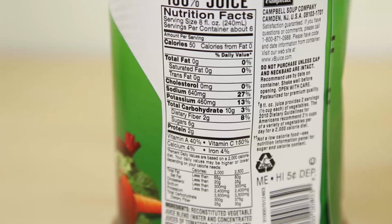I probably wouldn't have thought to look at the sodium because I think it's vegetable juice. Why would there be that much sodium in it? But now that you have a low sodium version, I am definitely gonna look. In this original V8, there is a whopping 640 milligrams of sodium in 8 ounces.